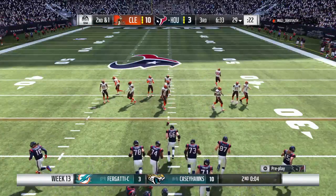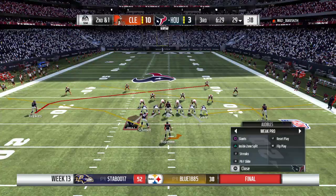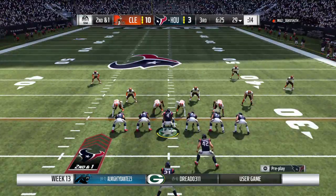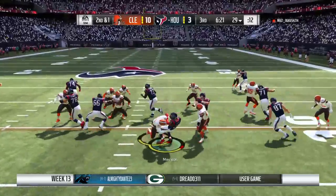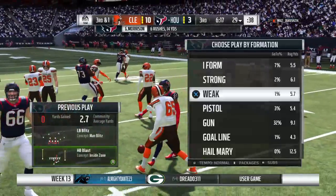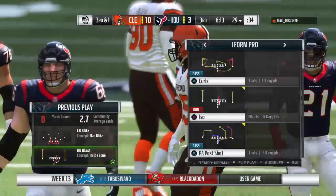Up at the 29 now, they'll head to the line. 2nd and a yard. Richmond. And they'll go ground game here with the tailback. And he stopped immediately there. No gain on the play, and now they're faced with a 3rd and 1.